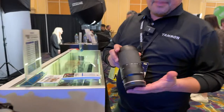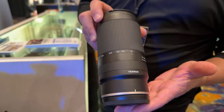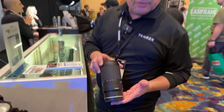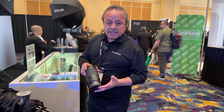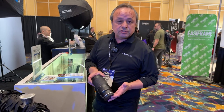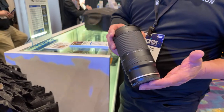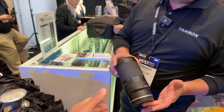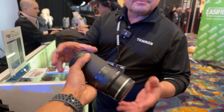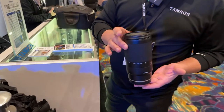So what do we have here with us today? We have the first lens for Nikon Z by Tamron. It is a 70-300. Beautiful. It is a variable aperture lens, 4.5-6.3. It is the world's smallest and lightest medium range telephoto lens. Oh my God. Right? Wow. 19.2 ounces and it's 5.8 inches.